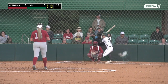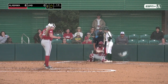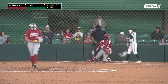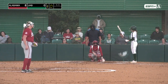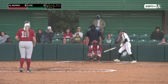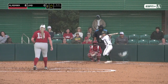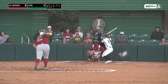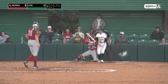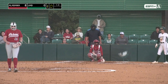She tries to get aboard here against her hometown team. Her second year for Miles playing for the UAB Blazers. That's a strike call. 1 ball and 1 strike. Beaver a lot better, at least more consistent in the second inning than her first. She gets a swing and a miss and is 1 strike away from a 1-2-3 inning.